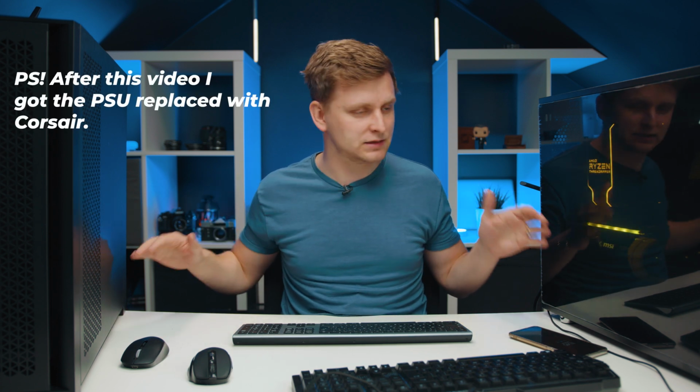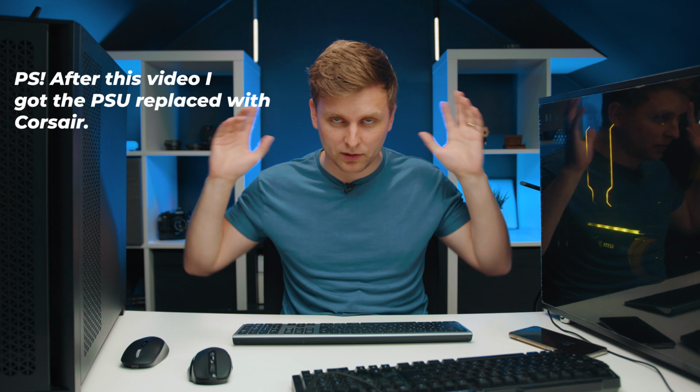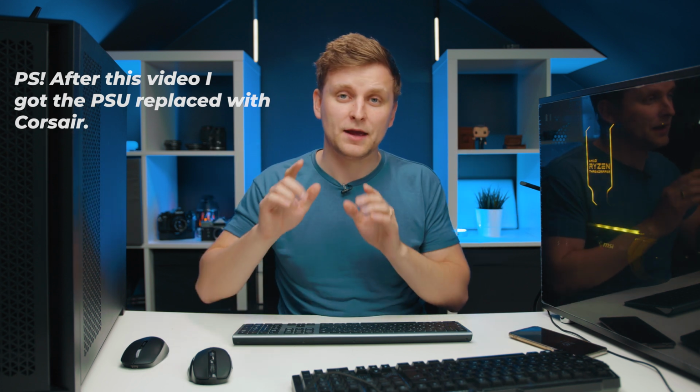If you hear a little whirl in the background, it is the coil whine of both of these 1000 watt power supplies, and they're doing my head in right now. If you have any tips how to get rid of them, just please let me know in the comment section below. But I tested both of them, they do the same stuff, so now they're both here together. It's absolutely insane.